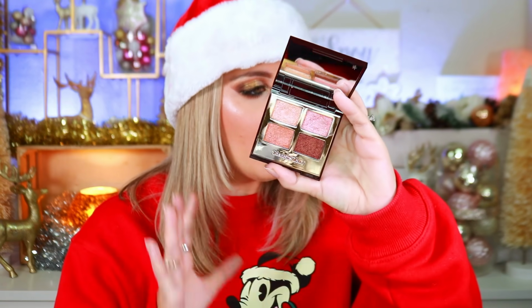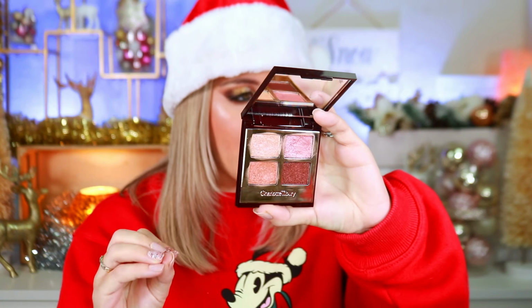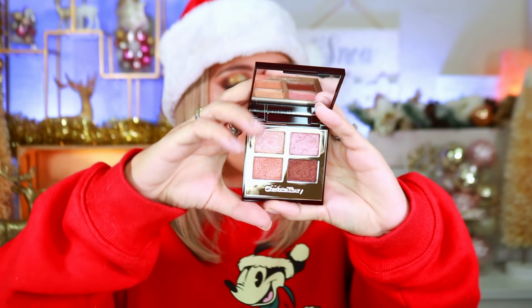And so whenever I wear a red lip, I want to wear more of a neutral eyeshadow palette. And I just feel like this right here is going to give you that. You're going to have those beautiful pops of shimmers. Very easy to create an easy eye look with this. It's all shimmers, but for some reason I think it's really pretty.